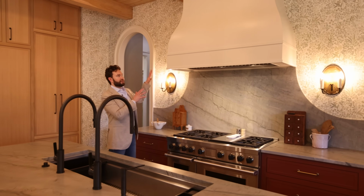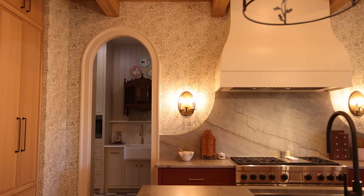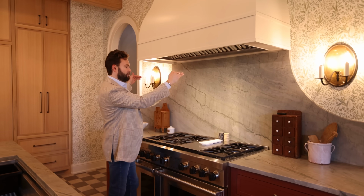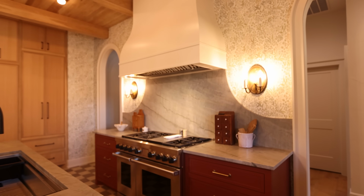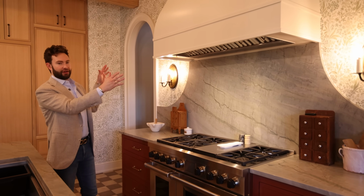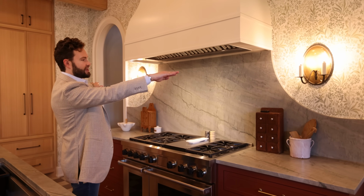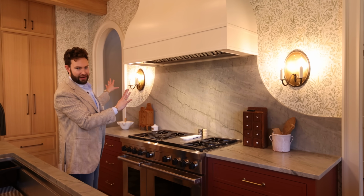I knew we wanted to have this bell hood over the range, and originally we were going to hang a collection of my client's copper pots underneath this range, and we were going to build a quartz shelf here. But as the design continued to unfold, I realized that we needed to create an element that would give this hood a little bit more drama. So what we did is we ran the quartzite up as the backsplash, but we swooped the sides so that it just takes your eye up and creates a, I think, beautiful dramatic effect.